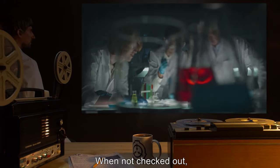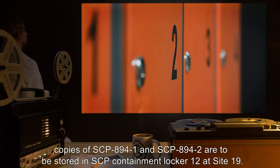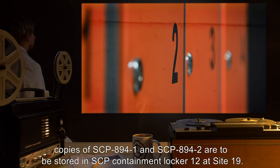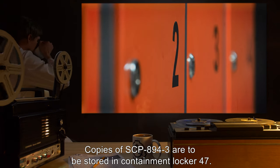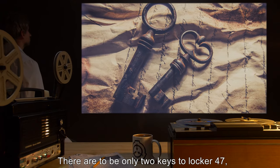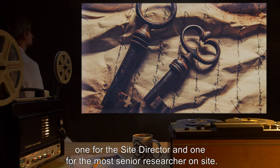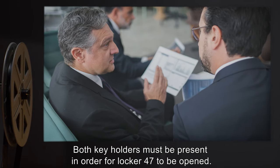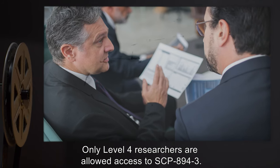When not checked out, copies of SCP-894-1 and SCP-894-2 are to be stored in SCP Containment Locker 12 at Site 19. Copies of SCP-894-3 are to be stored in Containment Locker 47. There are to be only two keys to Locker 47, one for the Site Director and one for the most senior researcher on site. Both key holders must be present in order for Locker 47 to be opened. Only Level 4 researchers are allowed access to SCP-894-3.